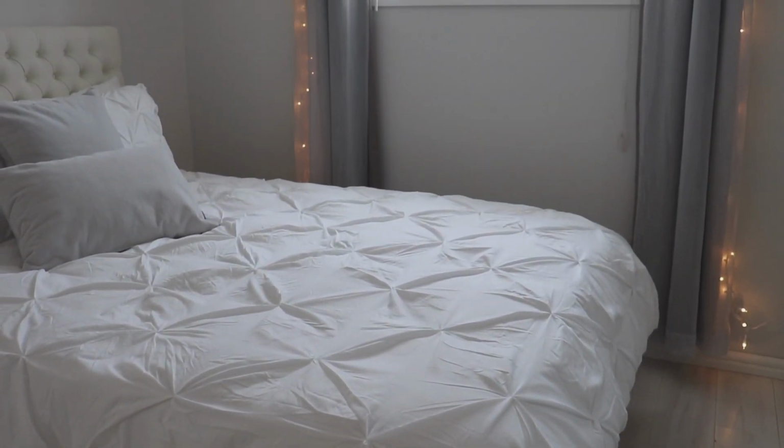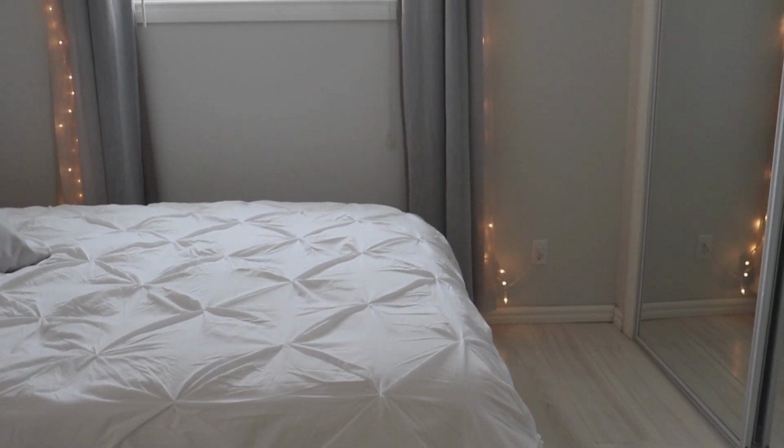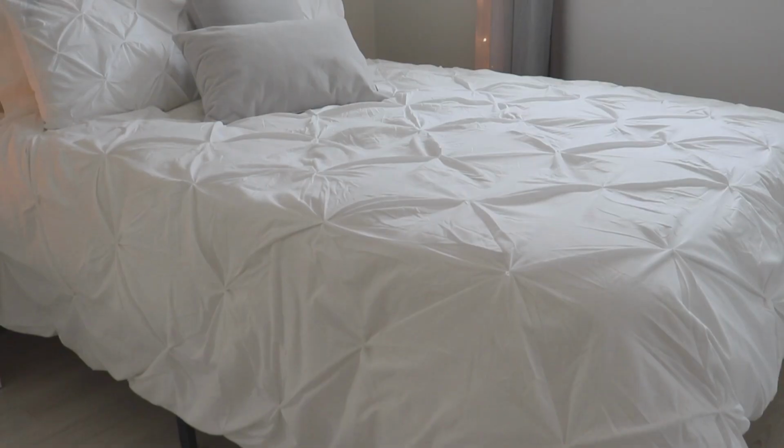I still have the Christmas lights draped around the windows, which is really nice to create a little bit of a warm light in the evening when you don't want something too harsh. And I really like the way they look sparkling behind the sheer curtains.